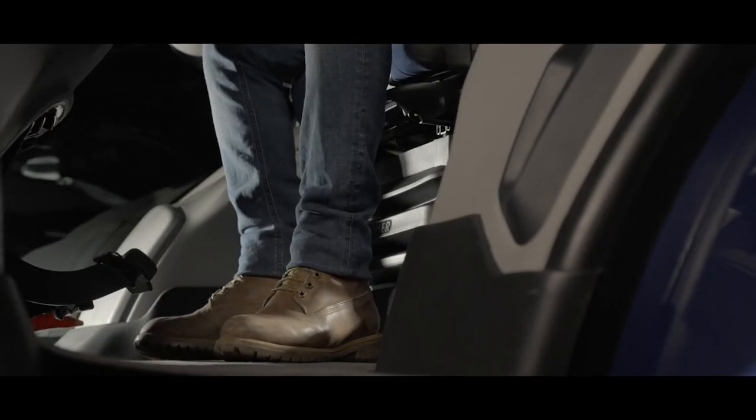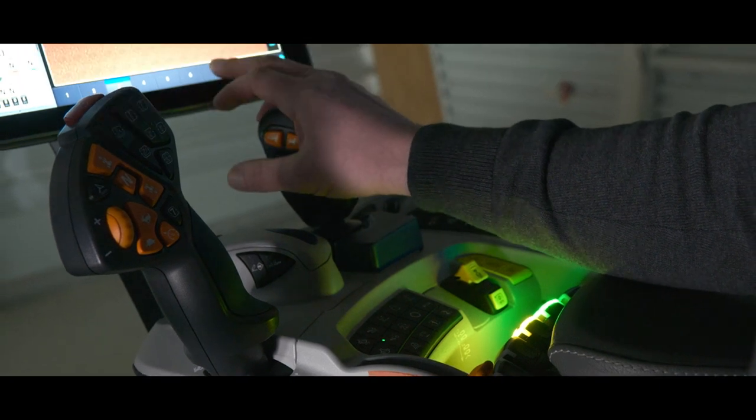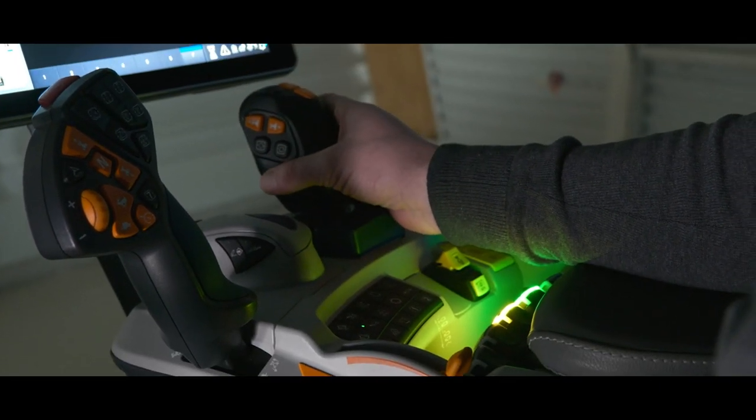The entrance has become larger. I've more room for my feet to move forward. And when I sit on the seat, I can, of course, see the new armrest with the ergonomics. And more importantly, when I look out the back, I have a much better view of the rear implement.